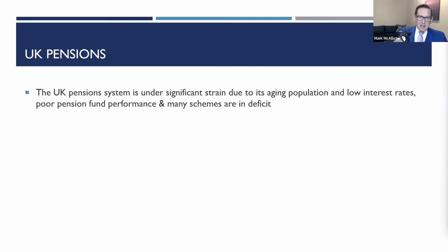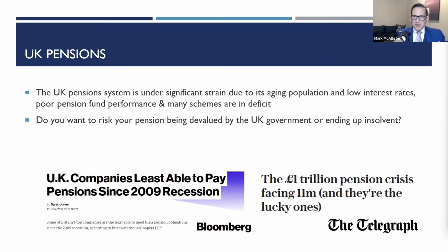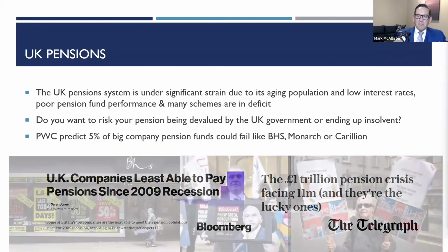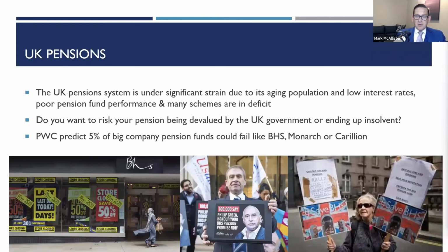So by leaving your pension unreviewed, what you might find is that you are leaving it at risk, and in some cases actually the company, the underwriting company, might go into administration, and we've seen examples of that over the year. A recent report from PricewaterhouseCoopers identified that 5% of big companies in the UK are at risk of failure, just like British Home Stores, Monarch, Carillion, and many other examples.